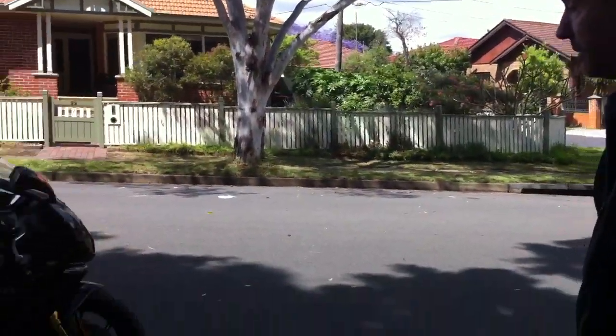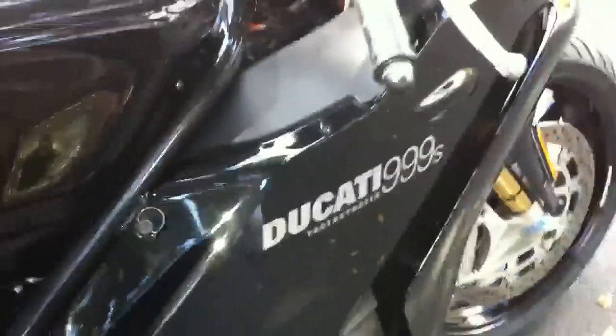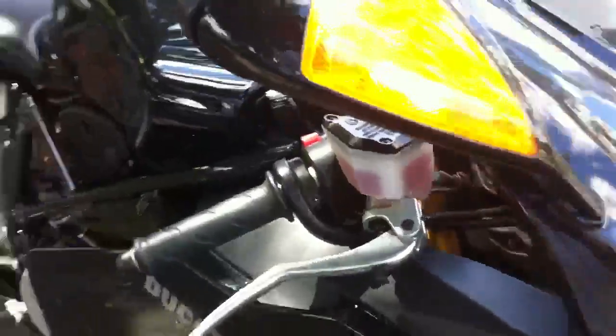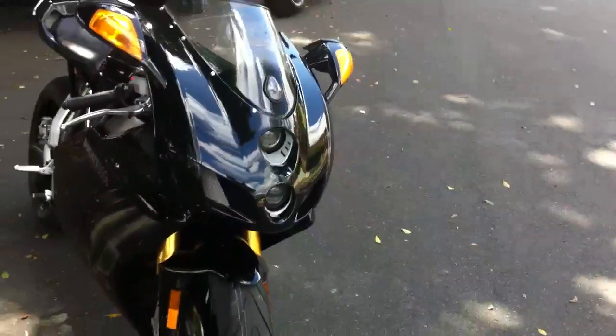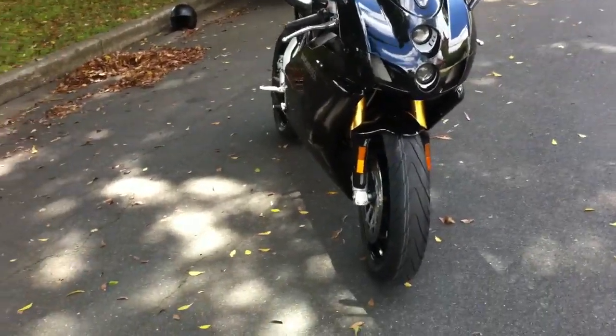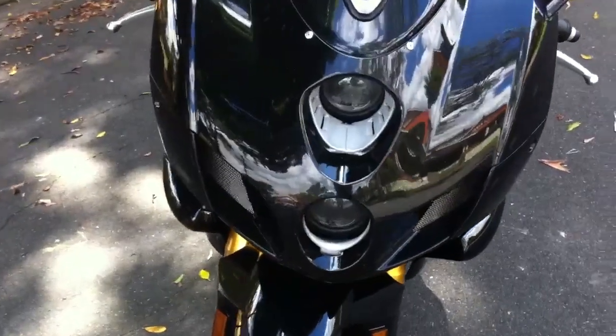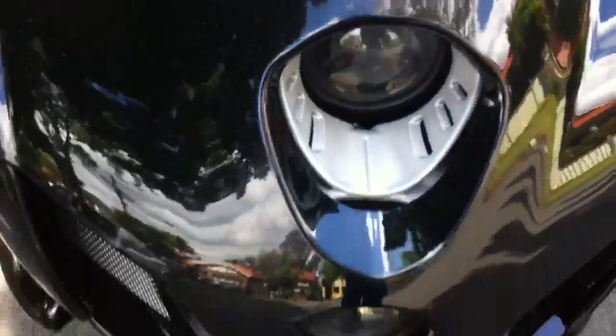Unbelievable. And you were telling me also that the fairings are a little bit better made on the 999. Well, just once again goes back to the cost of producing the bikes to compete with the Japanese. They were made a little bit thinner on the 1098 models, just for price sake.